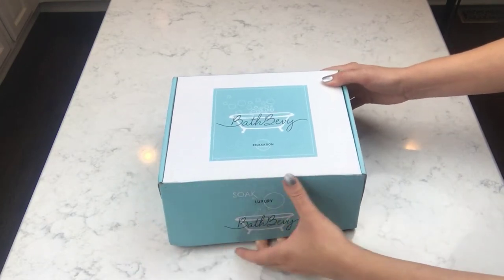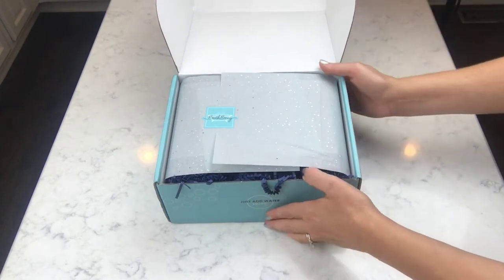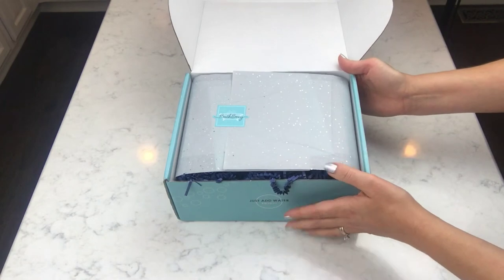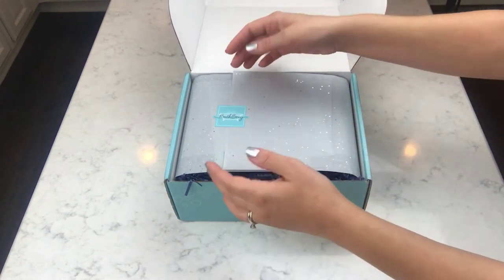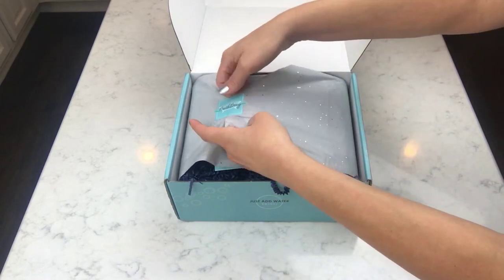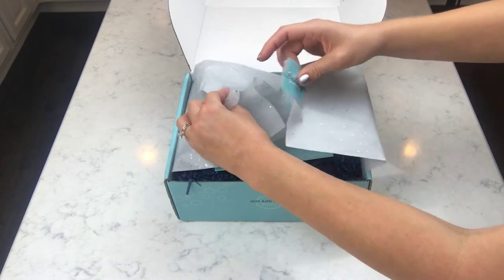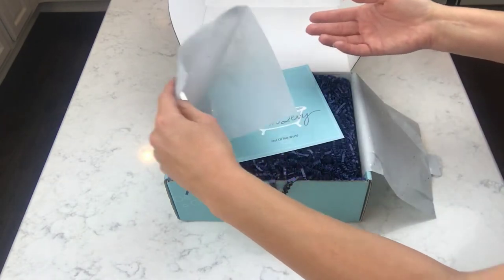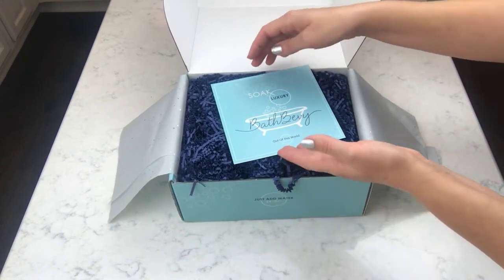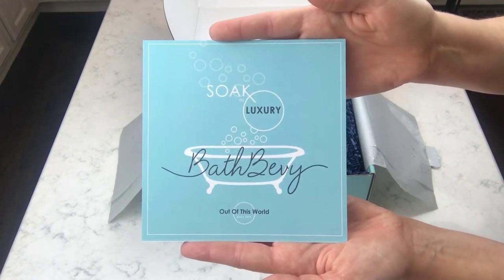So anyway, I'll be talking about this a little bit as we're going through it, but this is the inside of the box. So pretty. Of course, this is a Tiffany blue, which is one of my very favorite colors. So this is just packaged impeccably from what I can tell. Very pretty. Obviously, it looks like a gift. And if you don't get this for yourself and you want to send it as a gift, of course, they can set that up for you too. There's the card. It's very pretty.